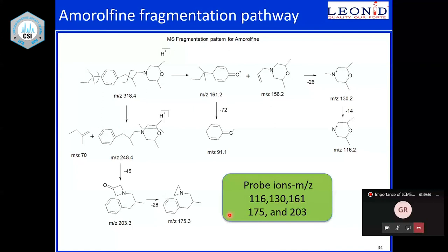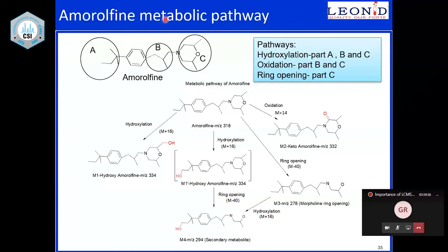Now let us go to the next slide where I show the metabolic pathways that you can think of for this amorolfine. One is hydroxylation. That hydroxylation can happen in the plasma, where OH will get added. Hydroxylation means OH will get added. Anywhere the CH3s are, that can get converted to CH2OH. So CH3 here, anywhere OH can come. There is a CH3 here. So yes, this OH can happen, then this OH can happen, this OH can happen. So all these are possibilities.